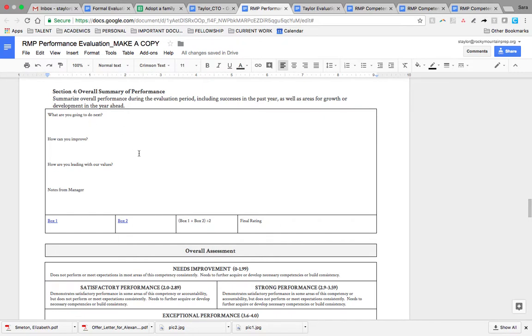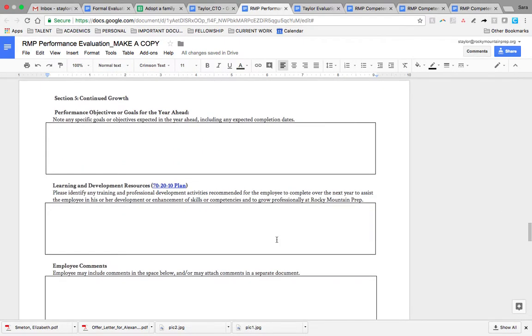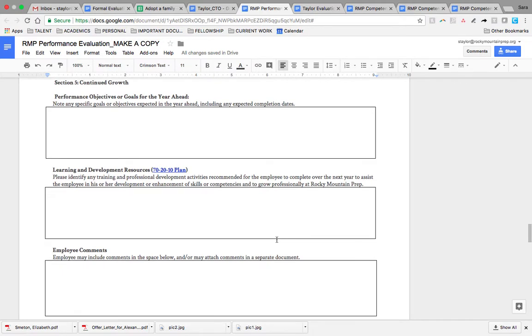This section 4 overall summary I would recommend doing with your direct report. You may have ideas on where you want them to be answering and help lead them in that direction, but really you want to see how they're answering these questions. You'll put in the scores to find their final rating. And then section 5 is an area that you should spend quite a bit of time on as a manager, thinking about what are some of the goals that you want to see this person meeting in the year ahead and potentially next year when we do our end of year.